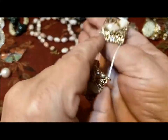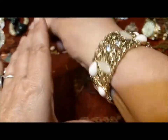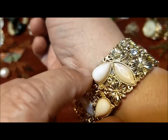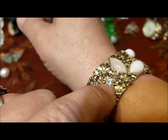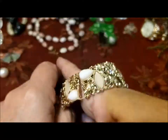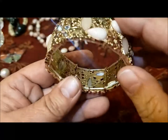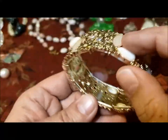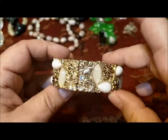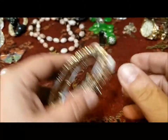Stretchy bracelet, good stretch. I think it's kind of small for me. Oh no, interesting. Okay, so when I put it on, there's no gaps. So nice flowers. Teardrop, marquee shape, some rhinestones. Oh, very nice bracelet in excellent shape. And let's just take a quick look inside. I don't see any marking or manufacturers, but that's perfectly wearable. Very nice bracelet.